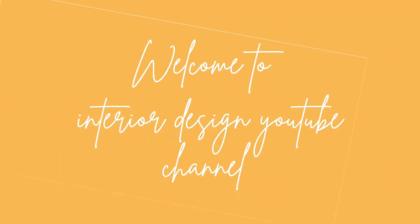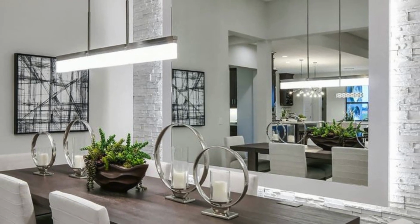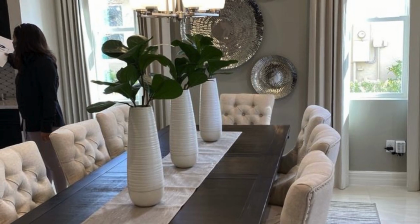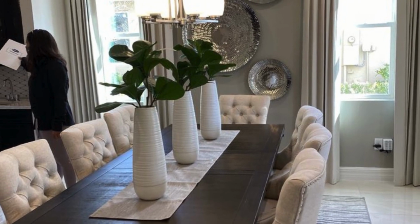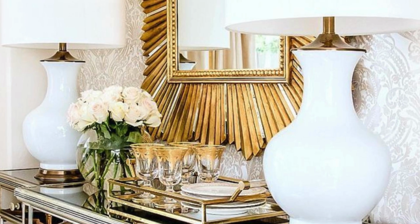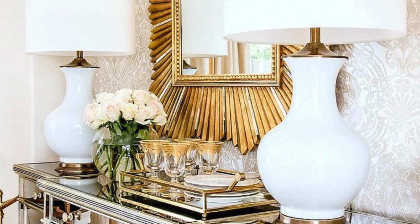Modern dining room design is all about creating a space that is both functional and aesthetically pleasing, a balanced contemporary trend that combines simplicity, elegance, and comfort. Start with a sleek dining table as a centerpiece. Opt for materials like glass, marble, or high quality wood with clean lines and minimalist design.